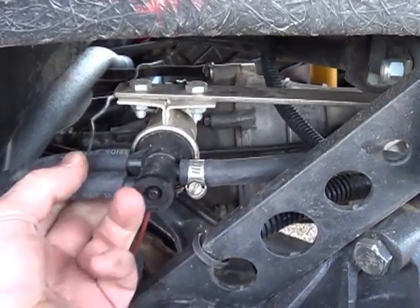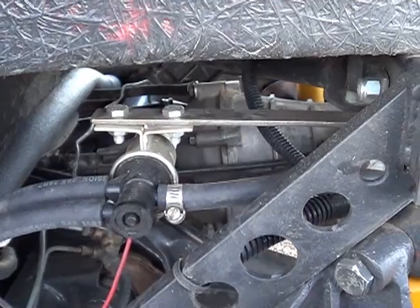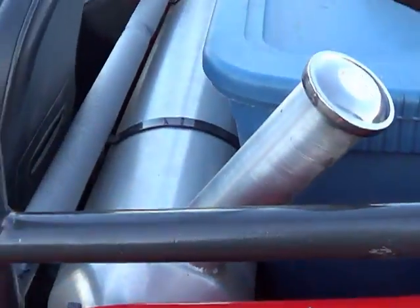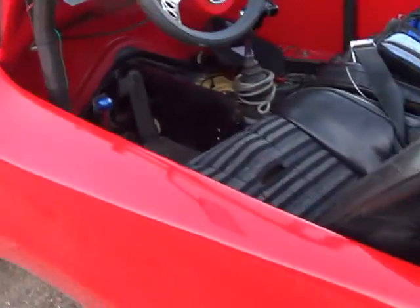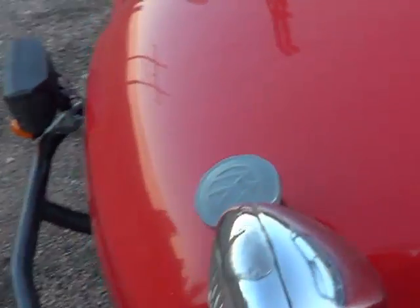So what this does is it normally flows from one tank with no power, and then when I activate a switch on my dashboard, it switches to the other tank and operates the solenoid and takes it from the other tank. So I got this 7 gallons, I think it's 7 gallons behind the seat, and I got another 7 gallons up front here in the original VW configuration. So that works out pretty good.